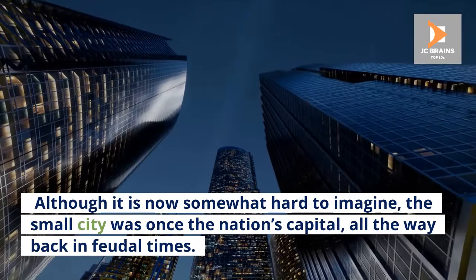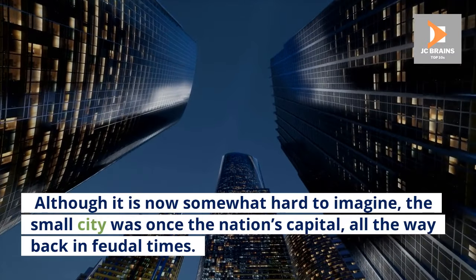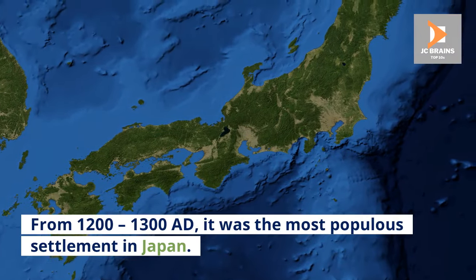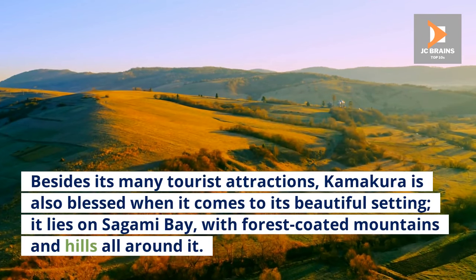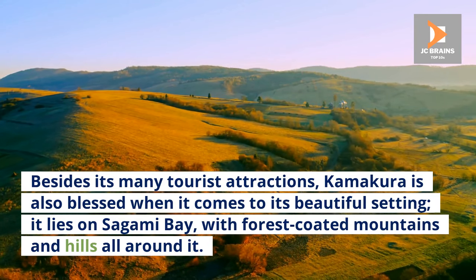Although it is now somewhat hard to imagine, the small city was once the nation's capital, all the way back in feudal times. From 1200 to 1300 AD, it was the most populous settlement in Japan. Besides its many tourist attractions, Kamakura is also blessed when it comes to its beautiful setting. It lies on Sagami Bay, with forest-coated mountains and hills all around it.